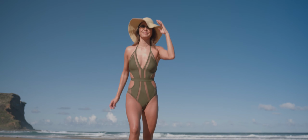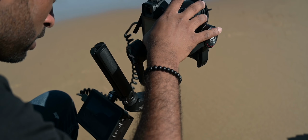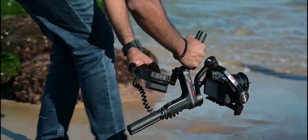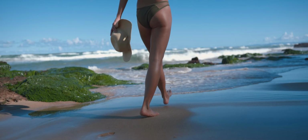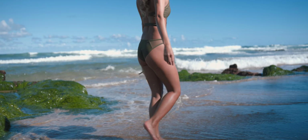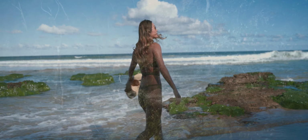Now, when it comes to camera movements, Z meets Z is definitely a great thing, meaning the Nikon Z6 meeting the Zhiyun's Weebill-S. Now, this is a great package because it's compact, it's lightweight, and the compatibility between the Nikon Z6 and the Weebill-S has a lot of features in there. Zhiyun's Weebill-S didn't only allow me to capture some nice steady shots, but also helped me during those windy scenarios where I couldn't even hold my camera.